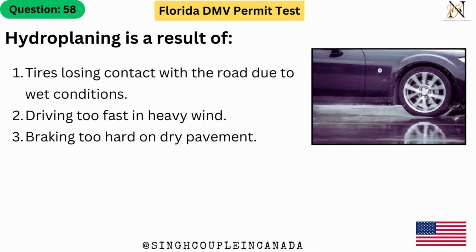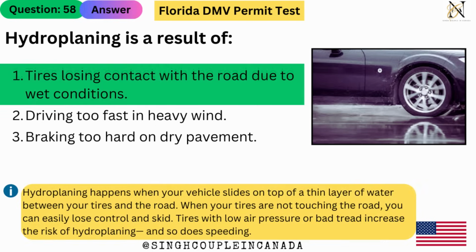Hydroplaning is a result of 1. Tires losing contact with the road due to wet conditions. 2. Driving too fast in heavy wind. 3. Braking too hard on dry pavement. The answer is 1. Tires losing contact with the road due to wet conditions. Hydroplaning happens when your vehicle slides on top of a thin layer of water between your tires and the road. When your tires are not touching the road, you can easily lose control and skid. Tires with low air pressure or bad tread increase the risk of hydroplaning, and so does speeding.